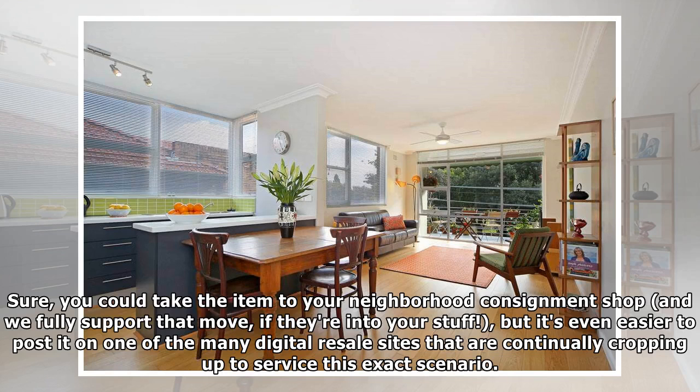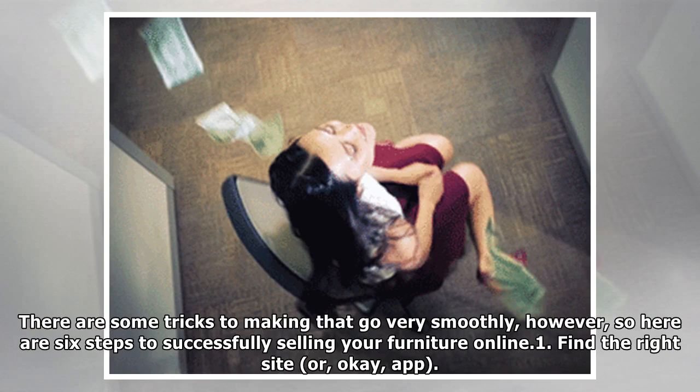Sure, you could take the item to your neighborhood consignment shop, and we fully support that move if they're into your stuff, but it's even easier to post it on one of the many digital resale sites that are continually cropping up to service this exact scenario. There are some tricks to making that go very smoothly, however, so here are 6 steps to successfully selling your furniture online. Point 1. Find the right site.